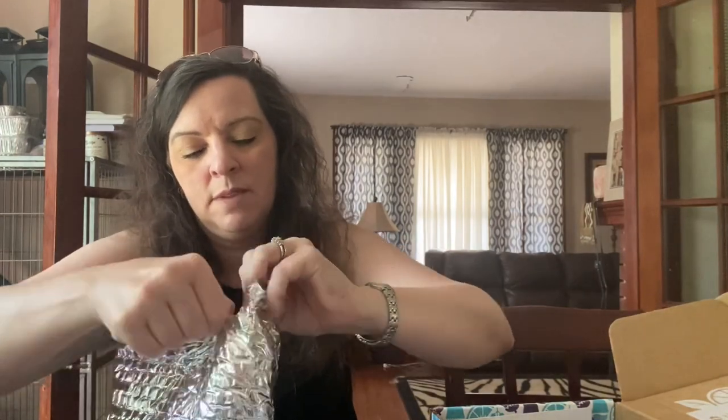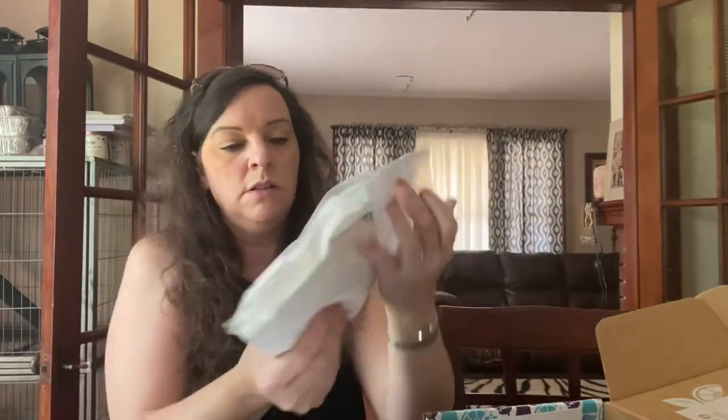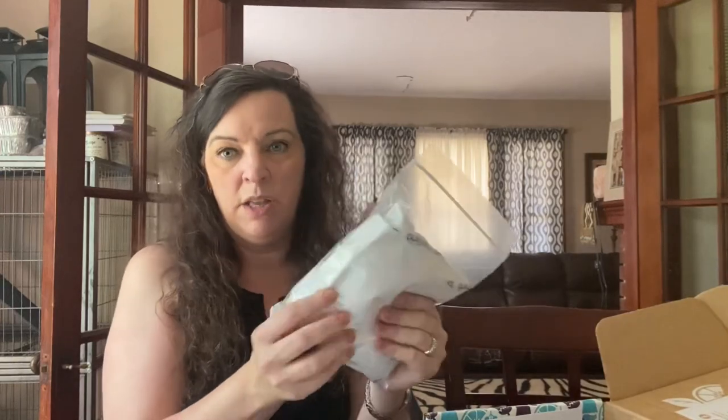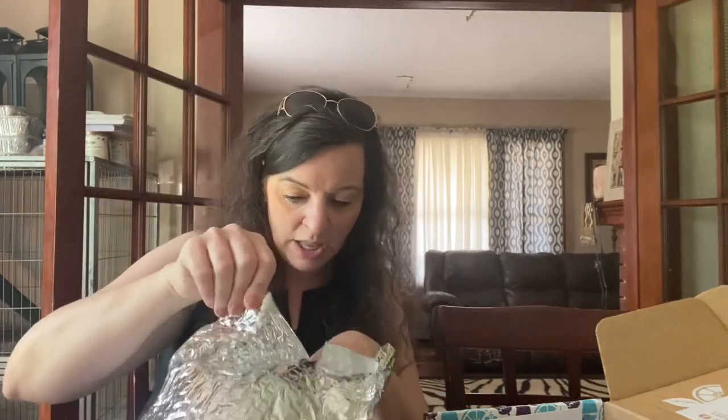And then we have the Mylar bag again, which I have a feeling it's not going to be cold. No, but I save these ice packs, and I reuse them for my lunch for work and stuff, so I love that.